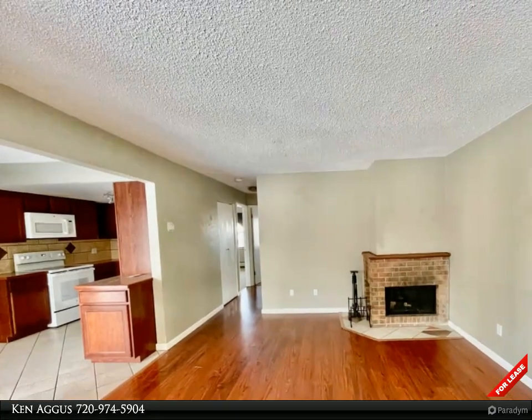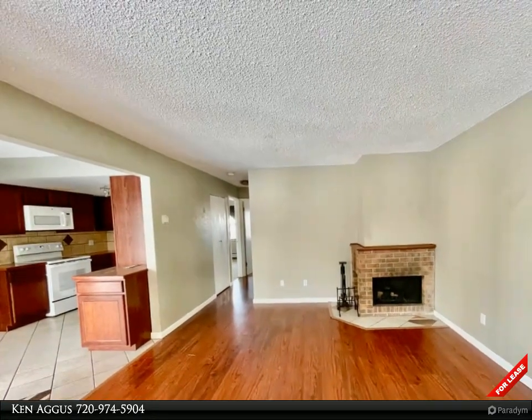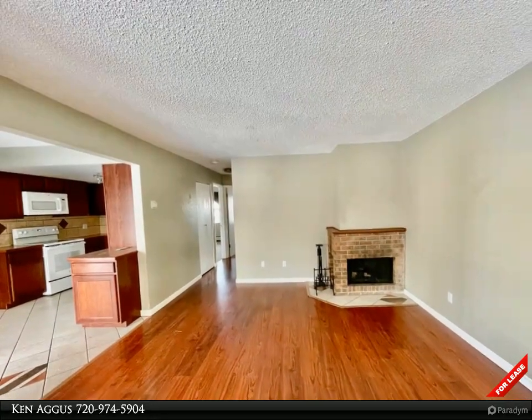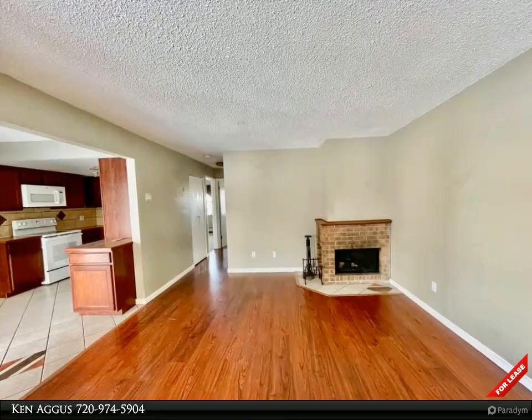Imagine cold winter nights spent by the tastefully updated two-way wood fireplace with your comfort in mind. Heating is provided by the owner, freeing you from extra bills.